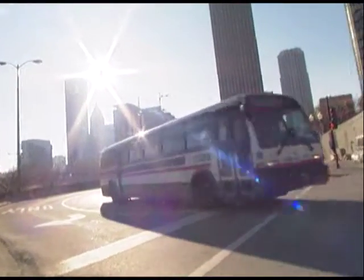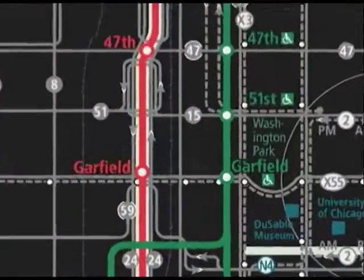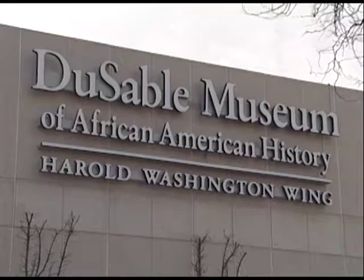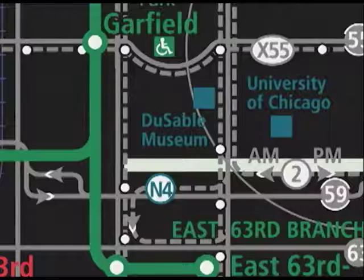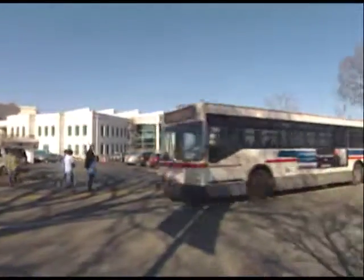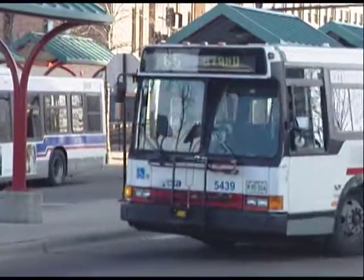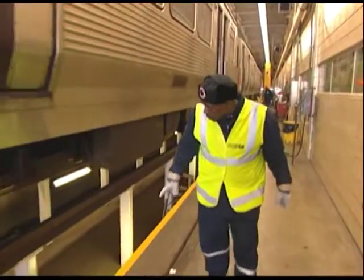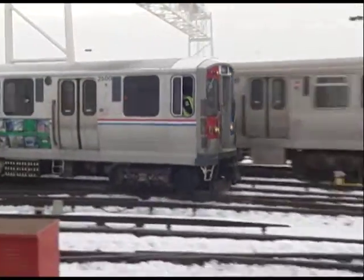This month on Connections, our travels take us to one of the South Side's most respected institutions, the DuSable Museum, our first stop. Still need to quench your thirst for knowledge? The CTA can get you to whatever museum you want to visit all year round. As we make our way north, we'll introduce you to two top CTA employees who make sure customers are always on the right track.